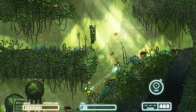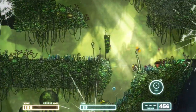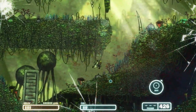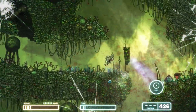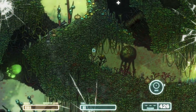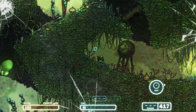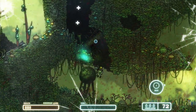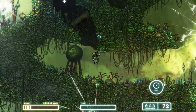Unless we have to destroy all the locals before we can move on, which is a little dark, but alright, game. Oh, we're really close to dying. I'd be a little embarrassed if I died here. No regenerating health, which is great. I would be a little annoyed if there was regenerating health. I'm assuming we don't need this, because we had to find that in the game itself. Is that hurting me? I think it is. There's blood everywhere.